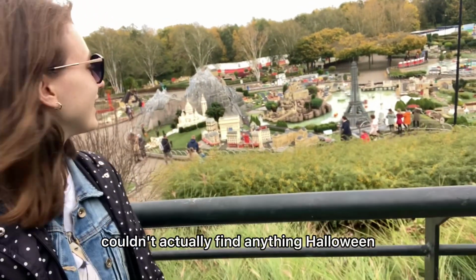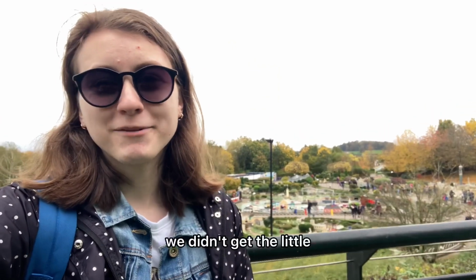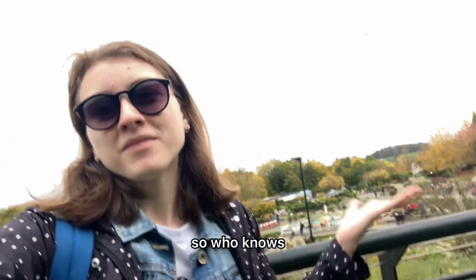Find anything Halloween-y to actually look at in there. Although, to be fair, we didn't get the little guide thing that had brick or treat things in it, so who knows.